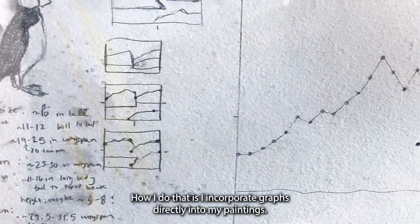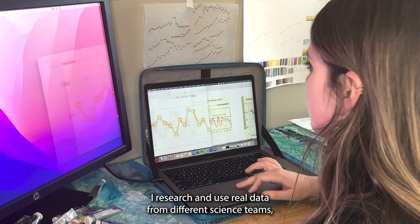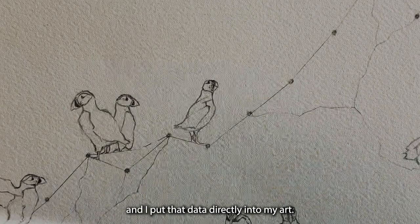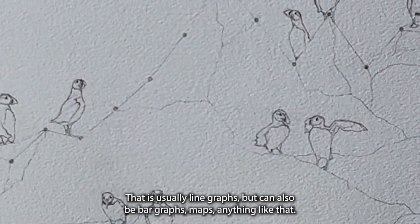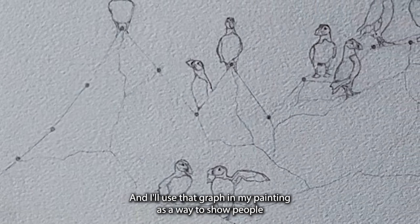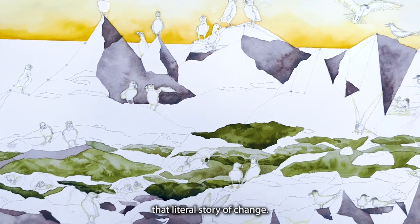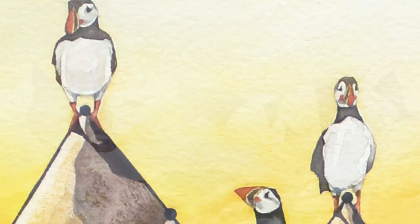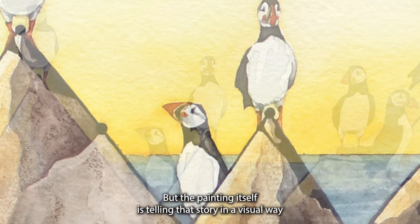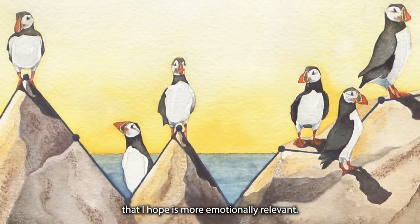How I do that is I incorporate graphs directly into my paintings. I research and use real data from different science teams, and I put that data directly into my art. That is usually line graphs, but can also be bar graphs, maps, anything like that. And I'll use that graph in my painting as a way to show people that literal story of change. But the painting itself is telling that story in a visual way that I hope is more emotionally relevant.